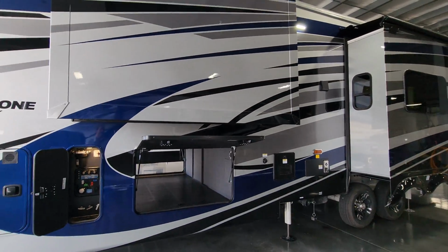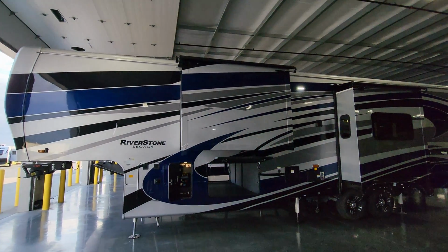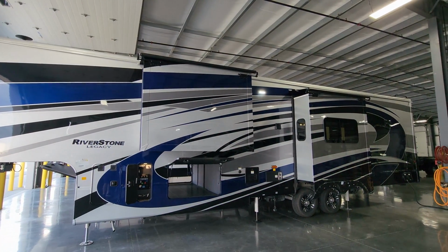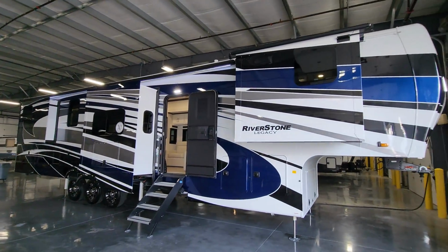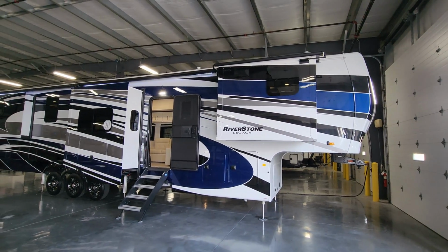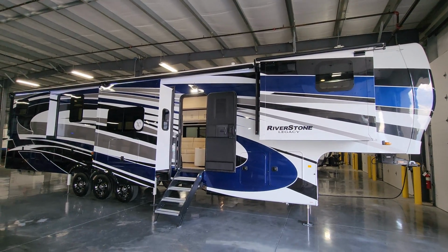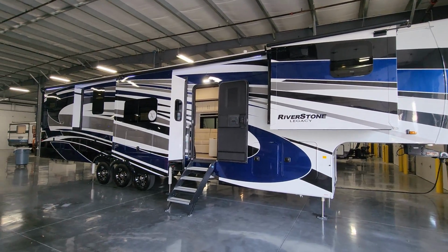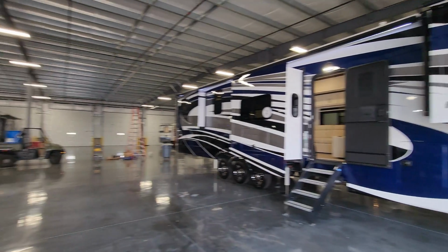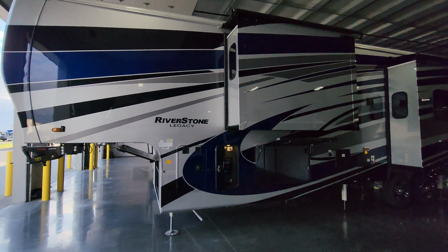Let's step back here for just a second. You can see right here, again, Blue Thunder exterior paint, so silver base. And then spinning around here, different floor plan by Riverstone, and that is the white water. So your base is basically a white color instead of silver with a bunch of blues and silvers. So, two paint schemes in one right there.